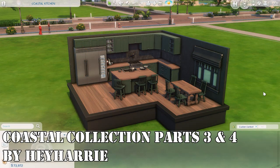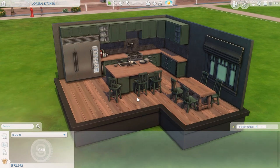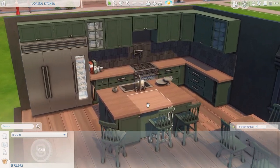Alright guys, we're already down to our top three sets. This is part of a huge set by Hey Harry called Coastal Collection, and this is parts 3 and 4, so it's basically the kitchen and the dining room. I love this set. I think it's beautiful. This kitchen is amazing. I think it's definitely my favorite kitchen in the entire game. This one is just so unique.